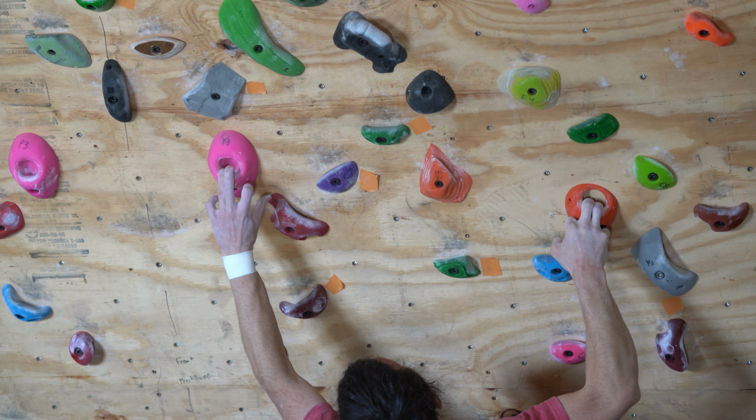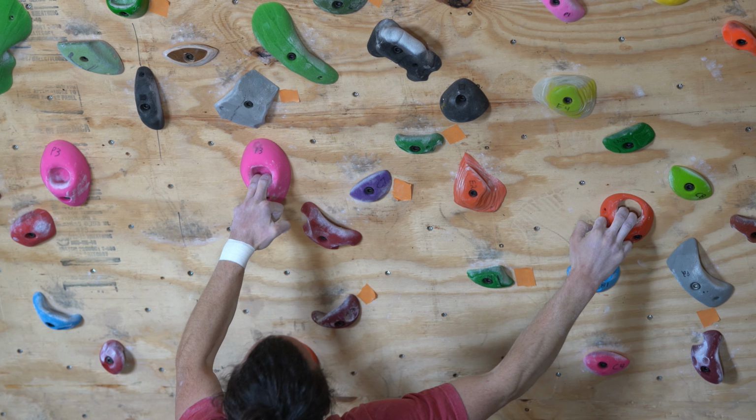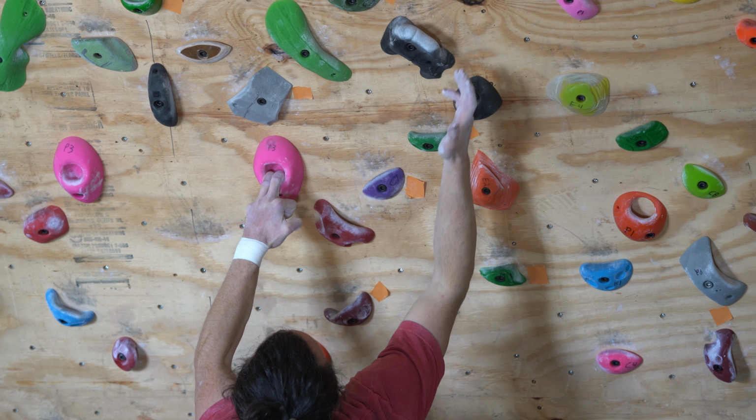So within that regression of any given drill, you're looking at slowing the movement down, shortening the amount of repetitions that you do, reducing the complexity of the movement. So you might take it from a steep angle to a less steep angle or more vertical angles. Or counterintuitively, you might do the drill more frequently, less given time during the session itself.